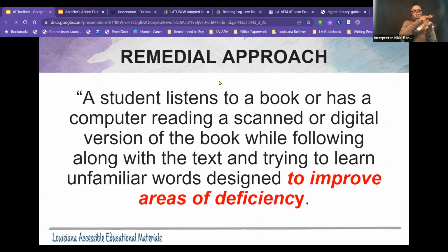Okay. The remedial approach example is if a student listens to a book or has the computer read or scans in a digital version of the book while reading along and trying to learn unfamiliar words, you're improving the areas of deficiency. So just know that if you offer it to them in a different way, it doesn't mean that that's cheating. It just means that not all kids take in things the same exact way.